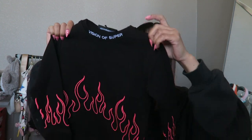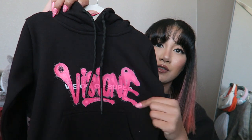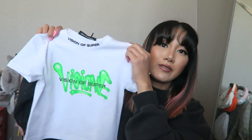One of the first pieces is this crew neck for Harley. The pink flame is embroidered on there. Feels like a really nice thick material too. Harley also got this black hoodie. It has the graffiti in the front that says Vision. She also received this white graphic tee with the graffiti print in the front again, but in neon green color. Thought it'd be really cute to pair this with some dyed denim.